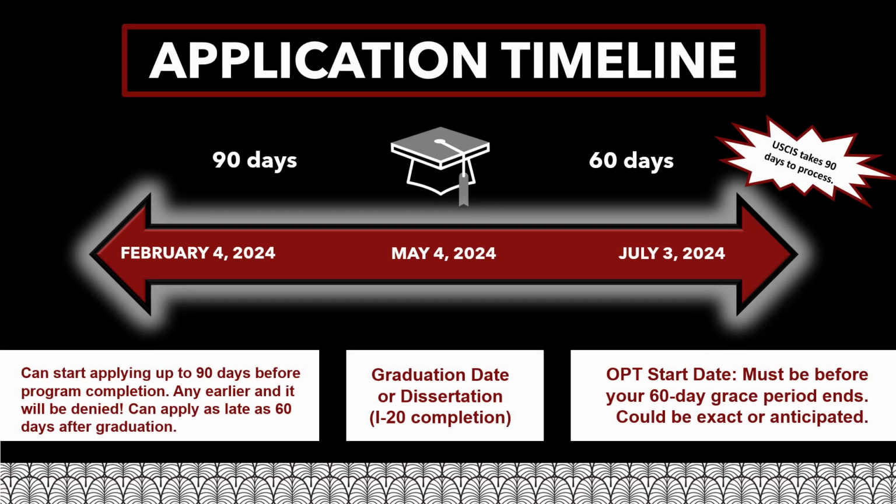You can begin to apply for OPT 90 days before your graduation date, which is usually the end date listed on your I-20. If you will graduate early, we will need to shorten your I-20 end date. Federal regulations do not allow you to apply any earlier than 90 days prior to the end date listed on your I-20. The latest you can apply is 60 days after your I-20 end date.